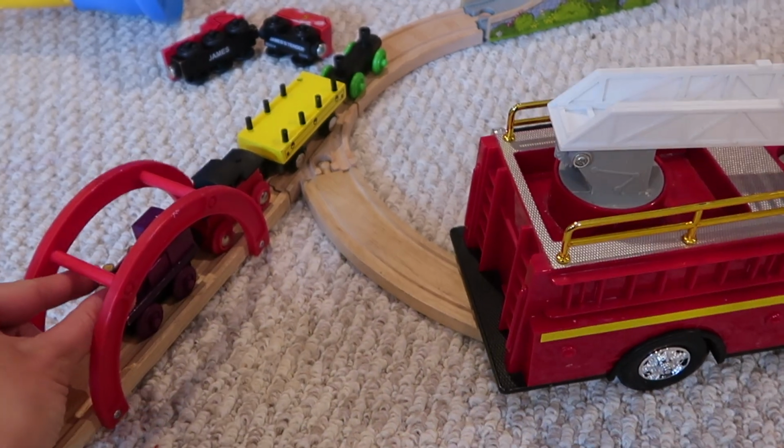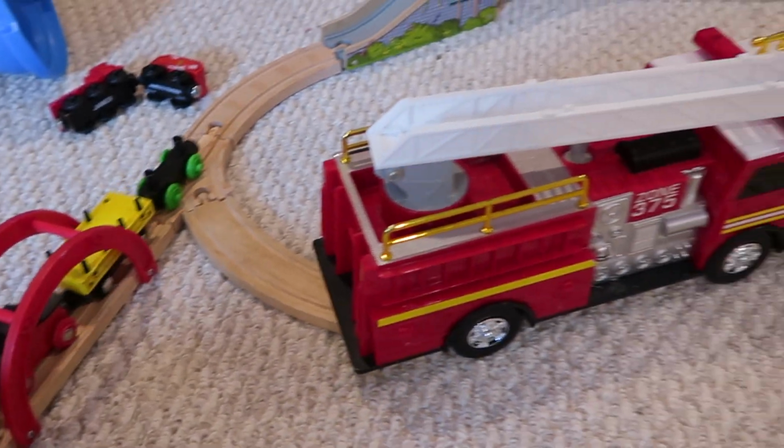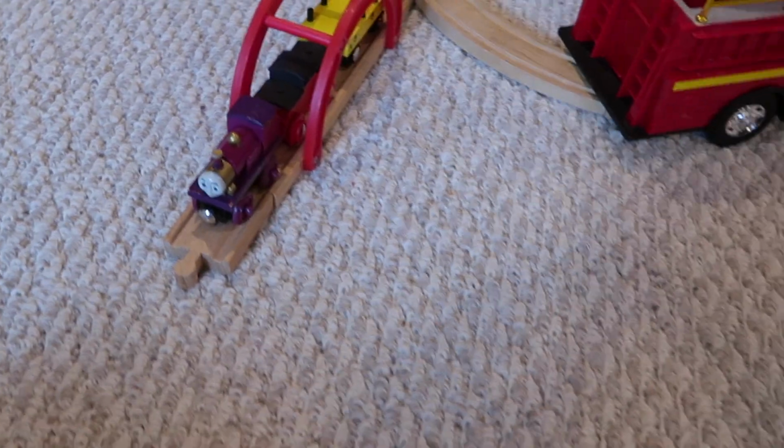You gotta go this way, trains. You can't go that way. Fire truck's in the way helping someone. Oh, but we gotta finish these tracks. Let's get some tracks. I need some straight pieces.